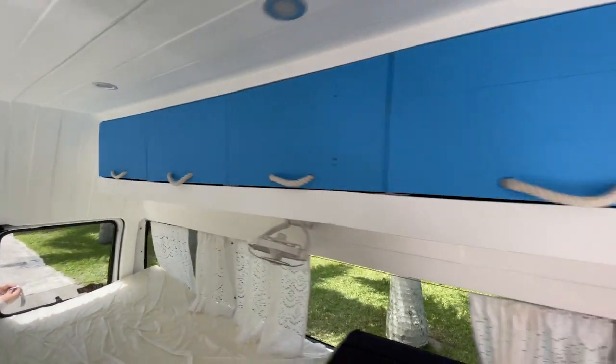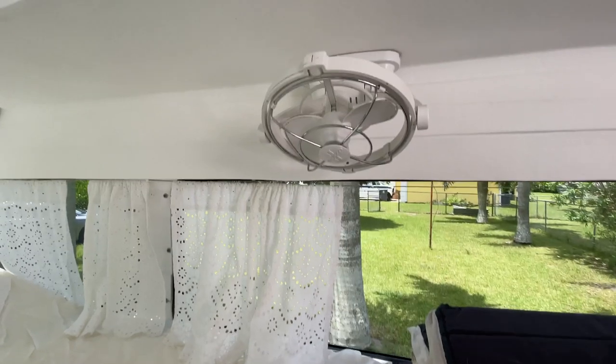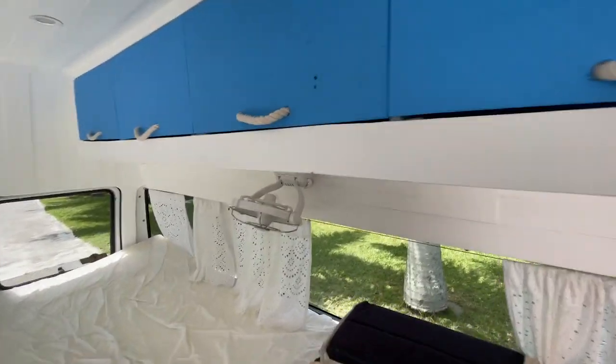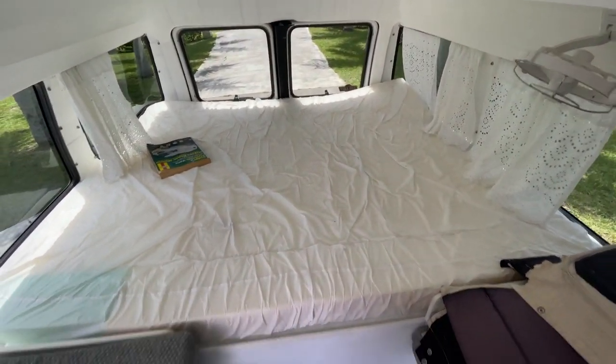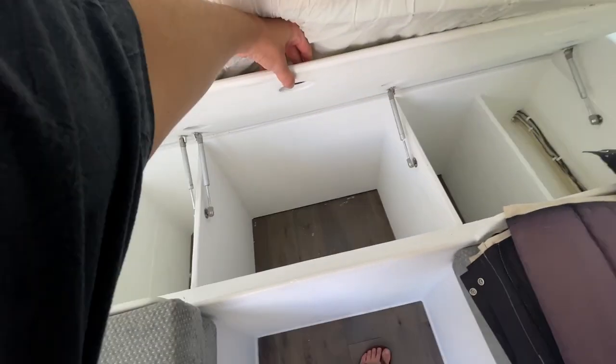We have a closet type situation up here. Our absolute favorite 360 rotating fan by Seeker by Sirocco. Under here, we have all of our electrical components, which are a little hard to get to right now. And then we have our bed platform, which in the back has a big garage connected to the back, but under here is our sneaky under the bed storage.